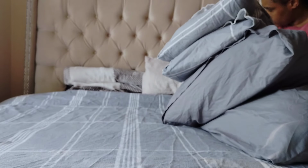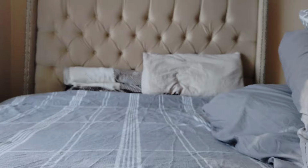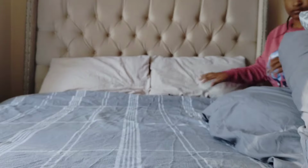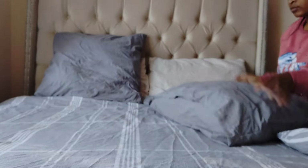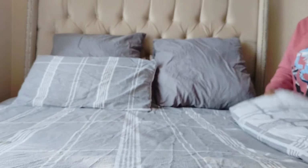Yes, I'm sure it would have looked better ironed, but this is what you get. And guys, I'm choosing my battles at this time in my life. I'm just doing the things that I can do when I can do them, and changing the sheets was the most important thing to do, more than making sure that they're ironed.